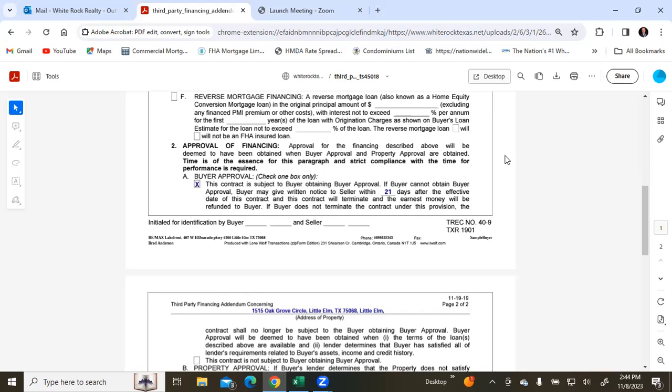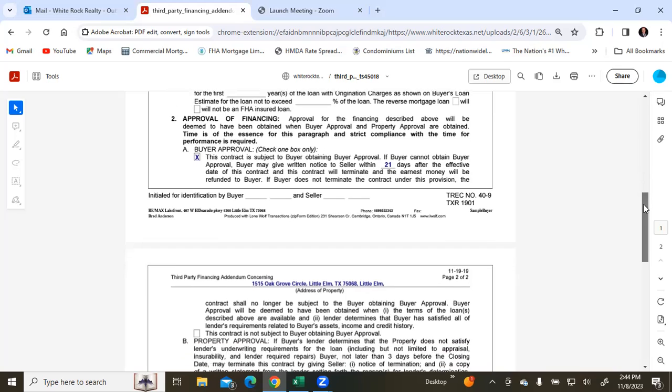There's a lot of paper that has to be provided to the lender. Borrowers aren't always quick about getting those to the lender. And so you want to allot enough time. So I would check box 2A here: contract is subject to buyer obtaining approval, and I would give that buyer 21 days.